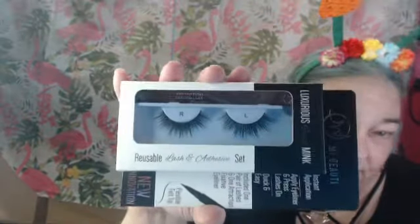Then we have eyelashes, and I like how this one says left and right because, you know, sometimes I'm looking at these guessing which one goes where. And also it comes with the liner glue, so I thought that was pretty cool. It comes with one liner, so it's actually pretty darn cool. So yeah, not a problem there.